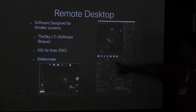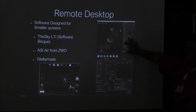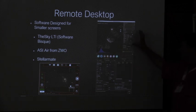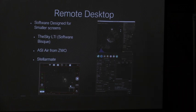We're not the only one. There's a product called StellarMate. ZWO also has ASIAIR. Both StellarMate and ASIAIR are working on Raspberry Pi. Ours is going to work on anything. It's just a version of TheSky, and we work on everything. So you could actually run the tablet on a Windows tablet or an Android tablet or an iOS tablet or anything you want. But the thing is, we're not the only ones doing it. Everybody's having kind of the same great idea at the same time. So we're not the only game in town, but it's an interface that streamlines the imaging interface, makes it easy to use on a tablet, and it all runs, it doesn't run on the tablet, it's running on this other little computer.